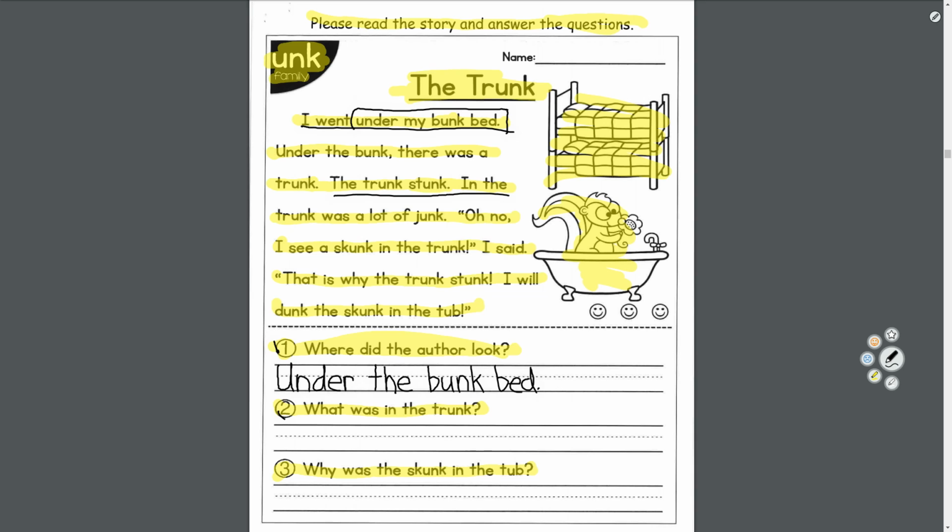Number two, what was in the trunk? The trunk stunk. In the trunk was a lot of junk. Oh no, I see a skunk in the trunk. So there was a lot of junk and a skunk. So let's say that. What was in the trunk? A lot of junk and a skunk. Gross. Period.